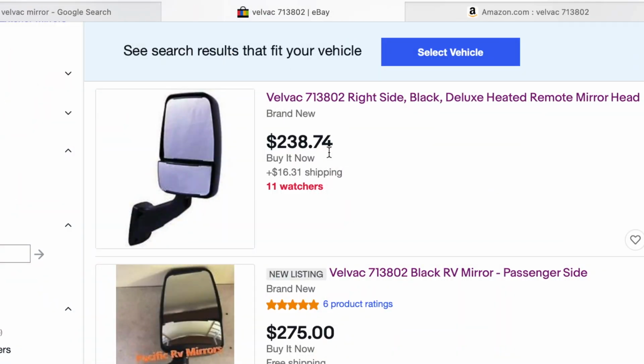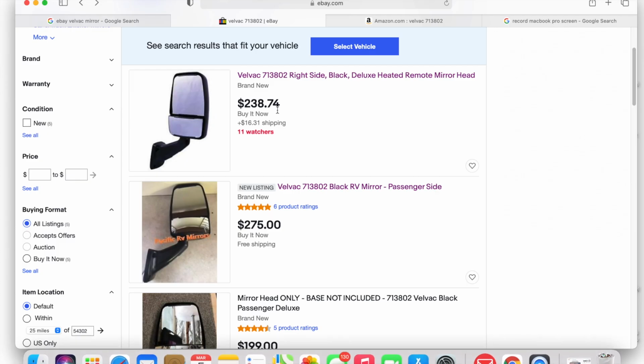So $238 if I buy it now, and then there's shipping with that, which is $16.31. So when I do the math real quick, and I'm using a calculator, because my math skills aren't that great, $238.74 plus $16.31 is $255. It is less expensive than the $275 buy it now. So we're going to go ahead and pull the trigger and get this one right here. And we're going to buy it now.